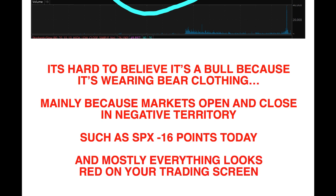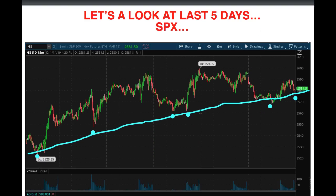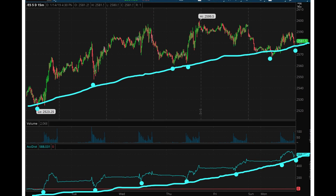We'll get back to the purpose of this video, which is to show you that even on days like today, where the markets are red, where clearly the price action tells you that they are selling, if you were to look at the last 5 days and combine the action in the S&P 500, it's a clear bull. And on this chart right here, every dip, you see it was purchased. Every time the dip happened, they bought it.